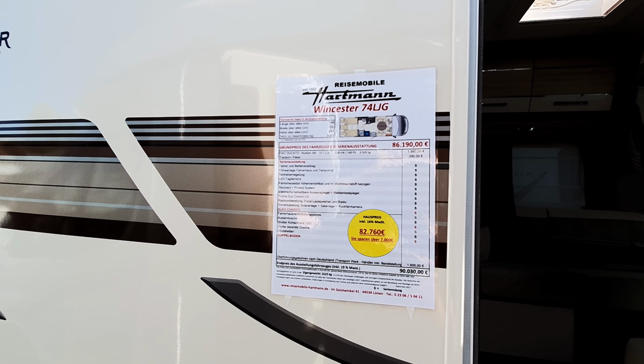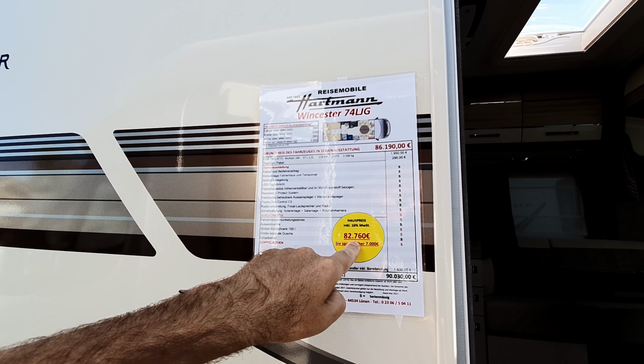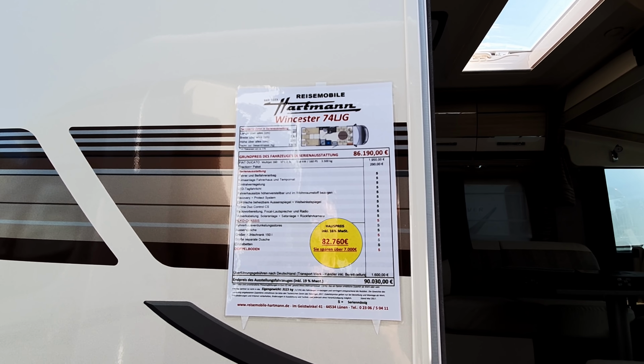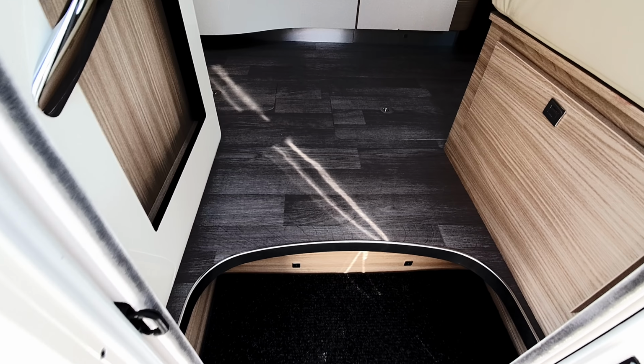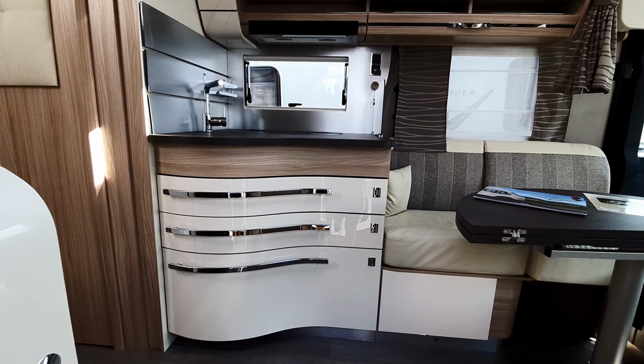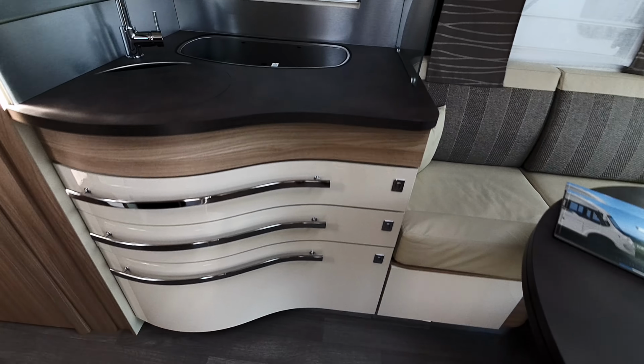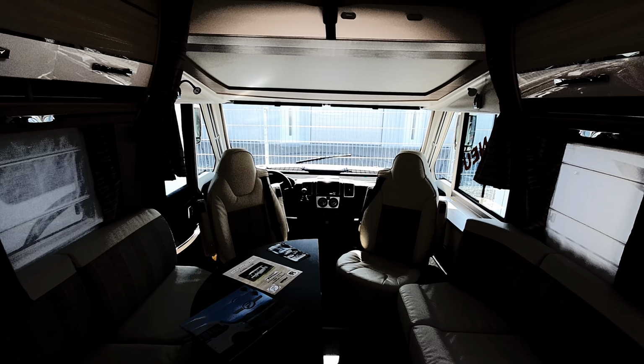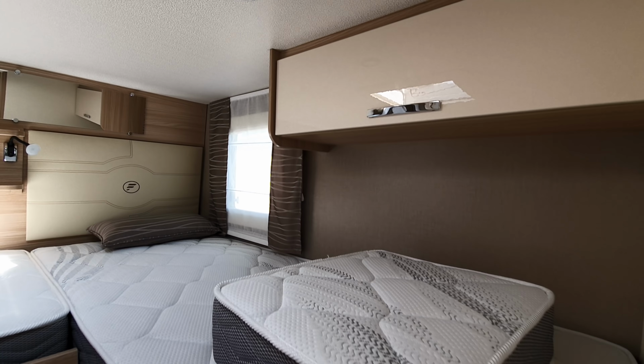All right, so here we've got the Winchester 74 LJG, 82,760. It's a special price now, okay, 90,000. I think we should really include that one. It's 746 centimeters long, with a height of 285 and width of 230. This one has a very elegant kitchen, which you also see incidentally in new automobile models, which I really highlighted at Dusseldorf this year. But you haven't seen those videos yet, because I haven't even posted them. I'm coming down here into the back. I've got some drawers under the bed.